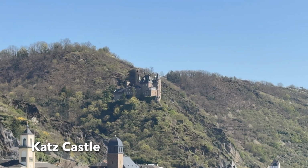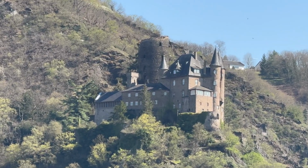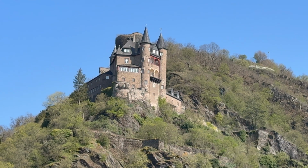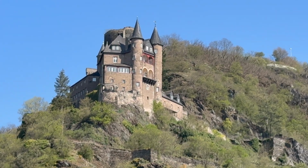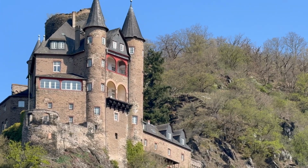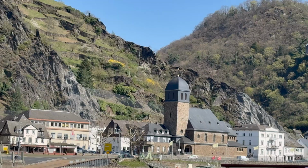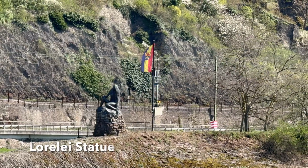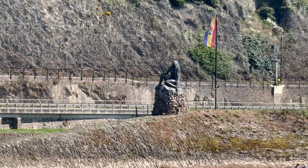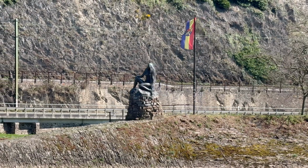Cat's Castle has been a familiar presence on the Rhine since the 14th century. It was heavily damaged by Napoleon's forces in 1806 and rebuilt in the Victorian era. The Lorelei statue commemorates Lorelei Cliffs. This rock was made famous in the story of a maiden who, betrayed by her lover, committed suicide by leaping into the Rhine and became a siren who lured sailors to their deaths.